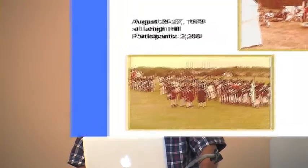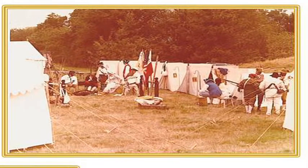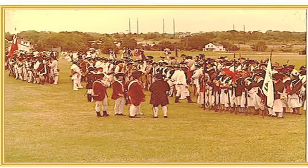1978, and this is just a couple pictures to show you a little bit about it. In 1978, they fought at Lehigh Hill, at that same hill, right off the scenic overlook, down toward what was then the Kaiser Building, which is a really important part of where the battle was fought. There were approximately 2,200 participants in that, and several thousand spectators up the top of the hill.